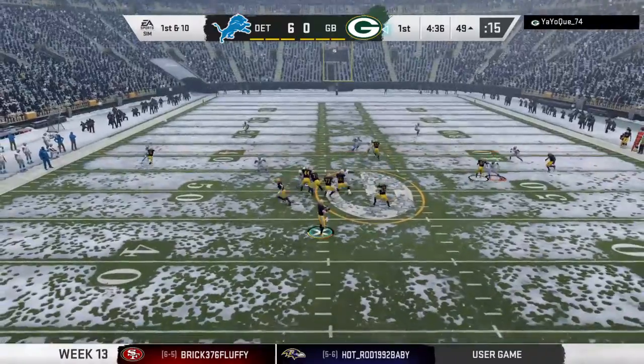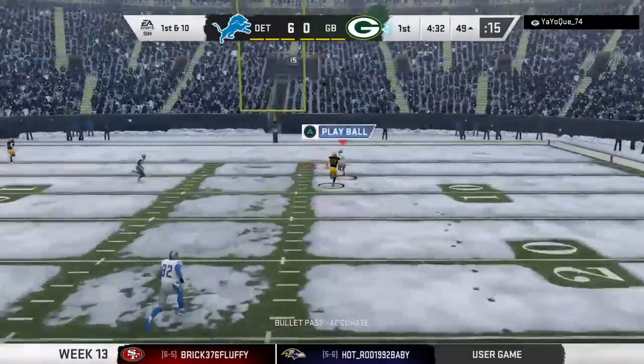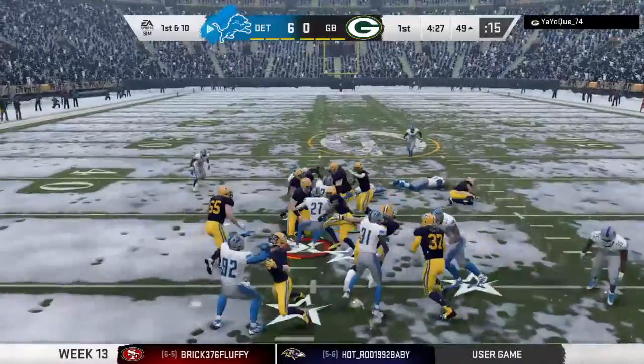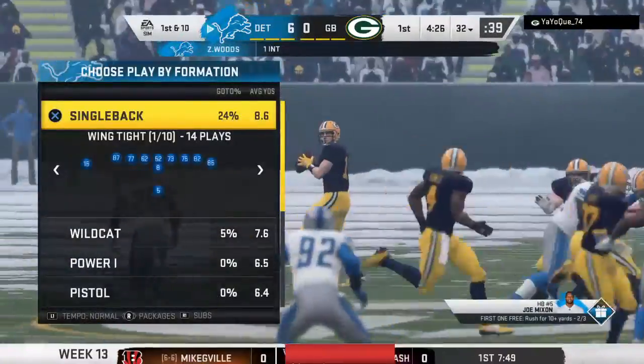Here's Campbell on 1st down. Looking deep downfield. But he fires one that's intercepted. Picked off inside the 5. Good return as he takes it out past the 30-yard line.